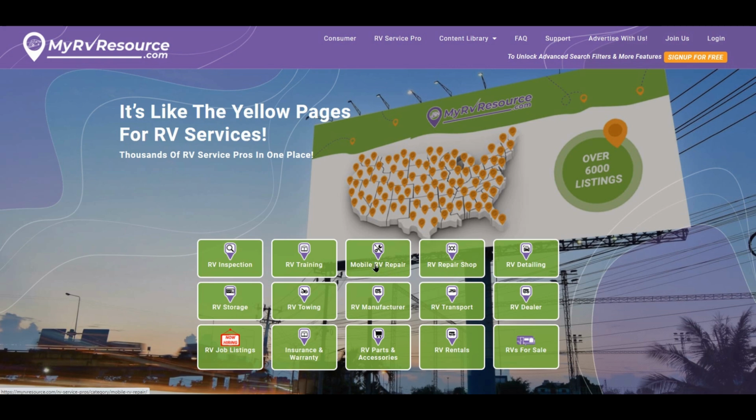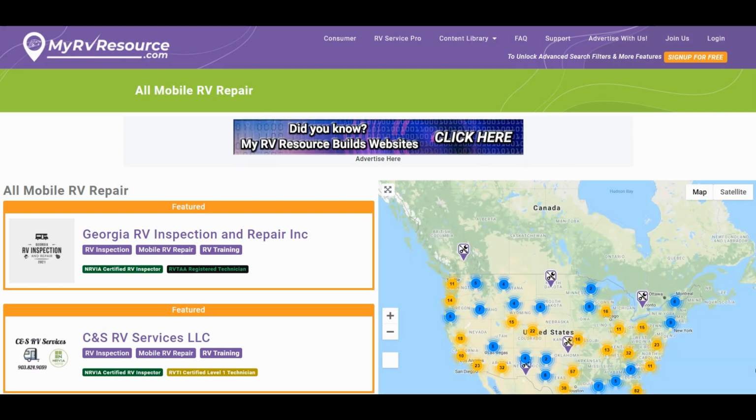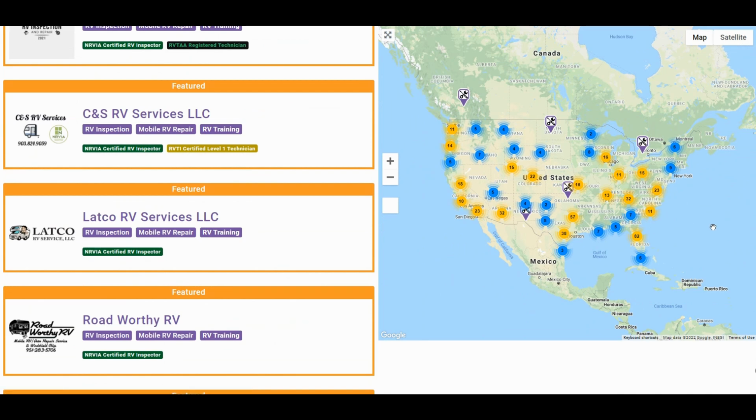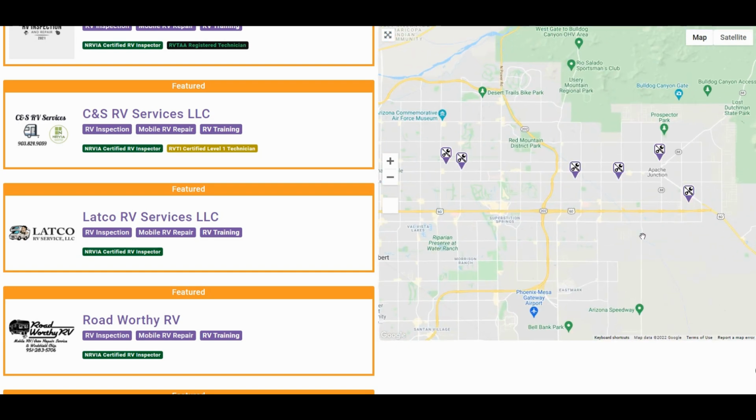Now, let's just go through one of these categories and see how it works, because they all function pretty much the same. We'll go ahead and click on Mobile RV Repair, and up comes this map. And so looking at the map here, you can see that there's mobile RV techs listed all over the country. Let's just kind of zero in on Arizona here. And there's the Phoenix area. So let's go to Eastern Phoenix. And right there we have 6 mobile RV techs available.